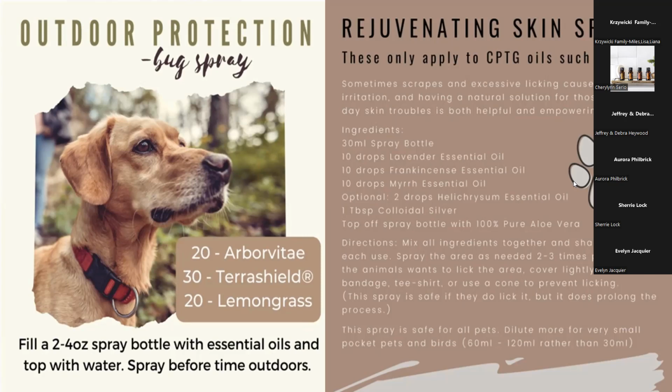Spray the area as needed 2 to 3 times per day. If the animal wants to lick the area, you can cover it with a bandage or a t-shirt or a sock, or you can buy one of those cones at any of the pet stores or Tractor Supply so that they can't lick themselves. It's safe if they do lick it, but we don't want them to lick it off. We want it to do what it's supposed to do, and that's help heal their skin. So this spray is safe for all pets.